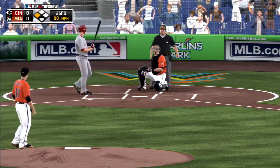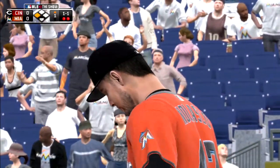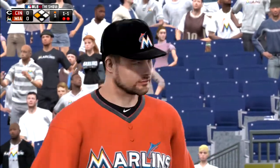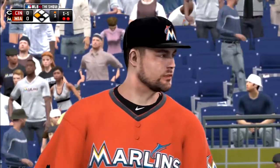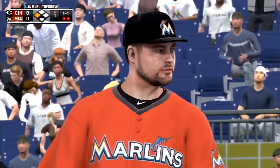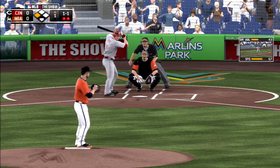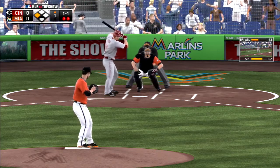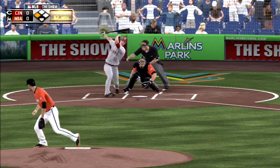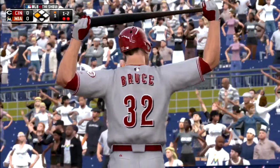And a fastball just misses. It's 1-1. Swing and a miss. Good sinking action there. 1-2.